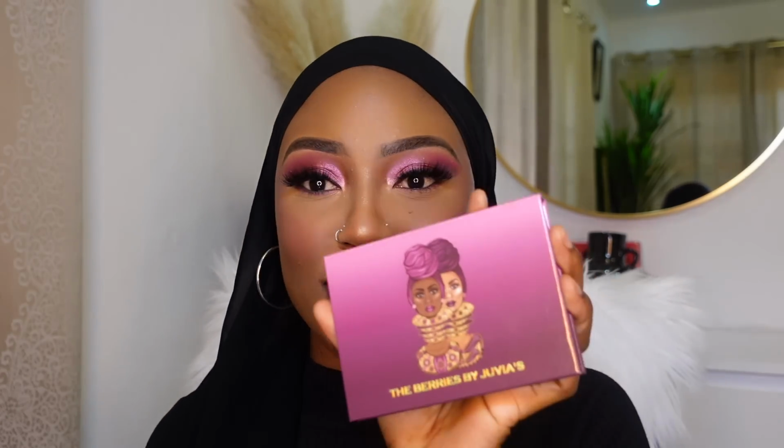This is the finished look. I definitely enjoyed creating this look. I'm someone who likes to do, like, if I'm doing one color on my eyes, I want my entire face to like go together with my eyes. I don't know if it makes sense, but yeah, this is my vibe. I really like this look, and I definitely enjoyed the Juvias Place Berries palette. So whoever suggested it twice, thank you so much.